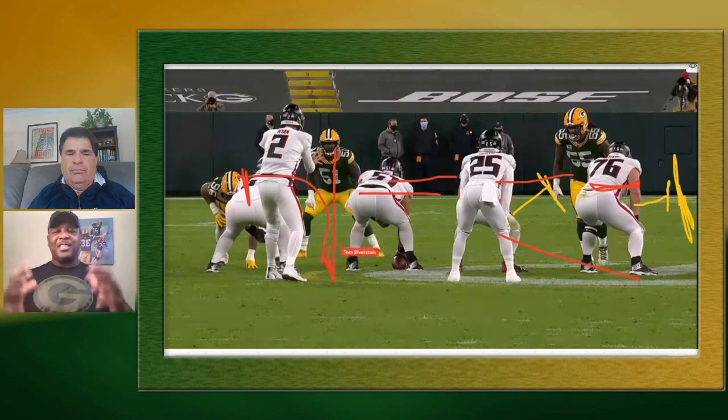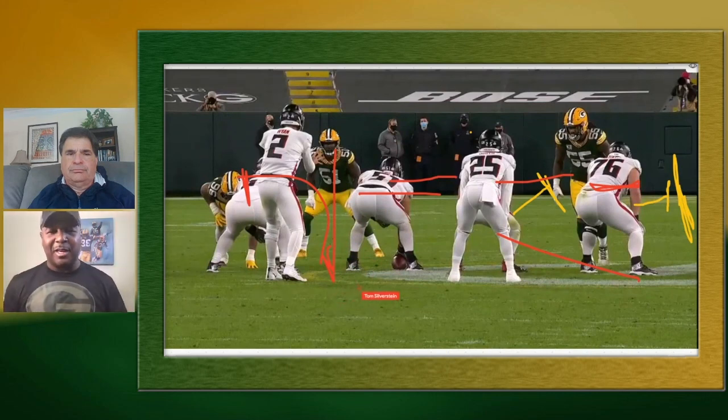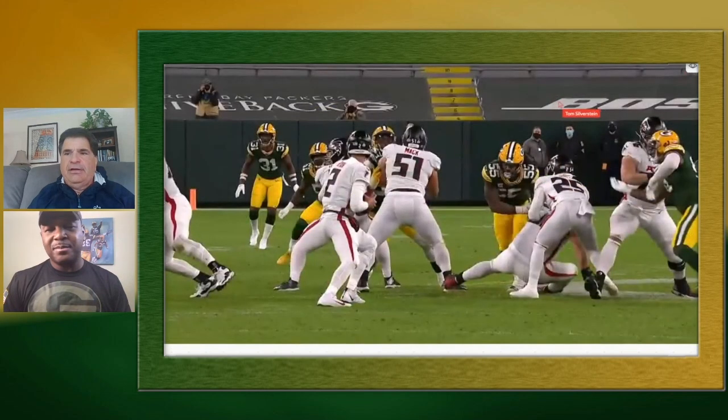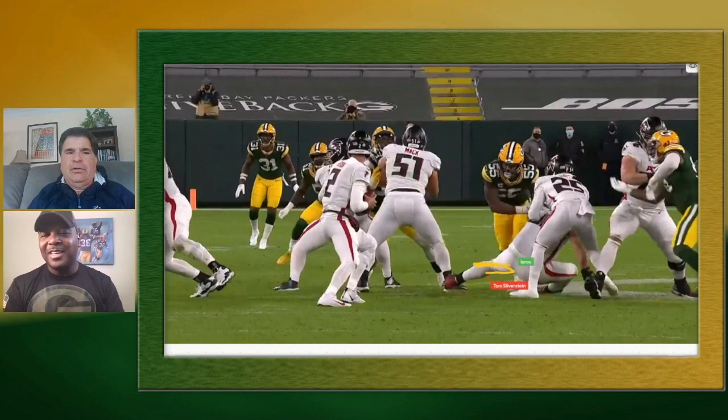But remember, this is 2nd and 1. This route's going to take a long time to develop. Okay. So what we see is Za'Darius Smith just knocks this guy on the ground. I mean, that's force. Into the back. He threw him into the back, so the back can't help him.